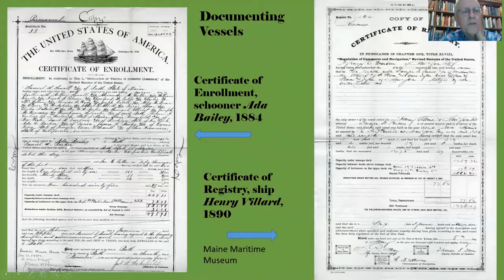One very interesting thing here is the complete list of all the owners or shareholders in the vessel, which could be 50 or more people for big vessels. And it lists their names individually and the fraction of the ship that they own and their town of residence, so that they could be properly taxed for this.